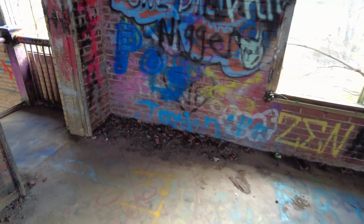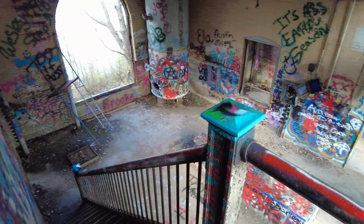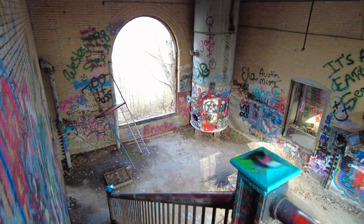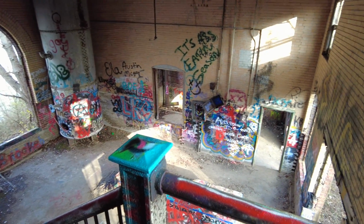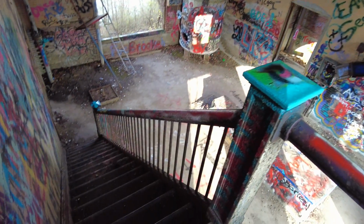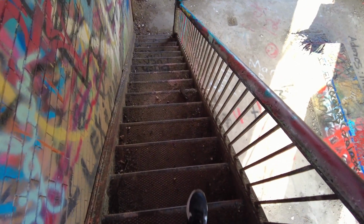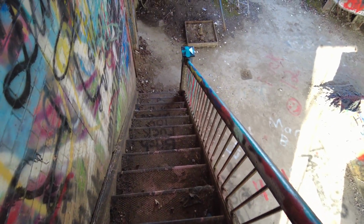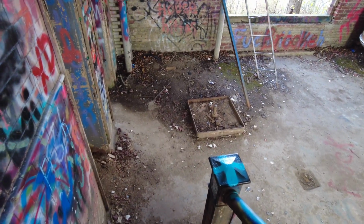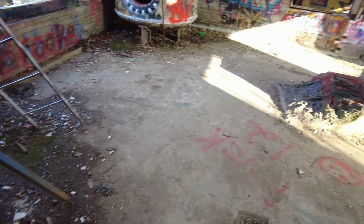So now we are going to go downstairs. So this is one of my favorite rooms just because of how wonderful it looks. It is very colorful with the graffiti. Now this place was built very industrially, so everything here is made of concrete and the stairs are made of metal, which is part of the reason it has stood the test of time, really. Although every time I come here, it is in worse and worse condition.